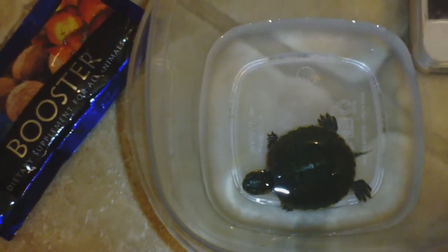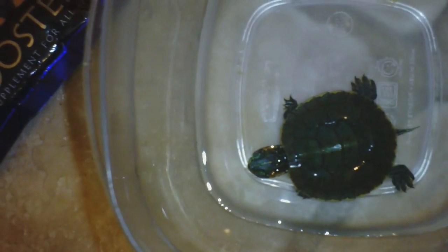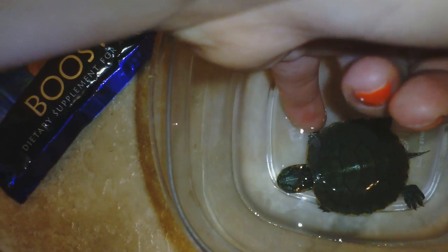The vet couldn't administer a calcium injection because apparently he's too small and there's literally hardly anywhere to put it. She said that his little legs are so tiny, where would she put it? And it would have to be diluted so much. She said that it could end up giving him a heart attack, all sorts of things. So she just said that the best thing to do was try and give it to him as a supplement and keep his water warm.